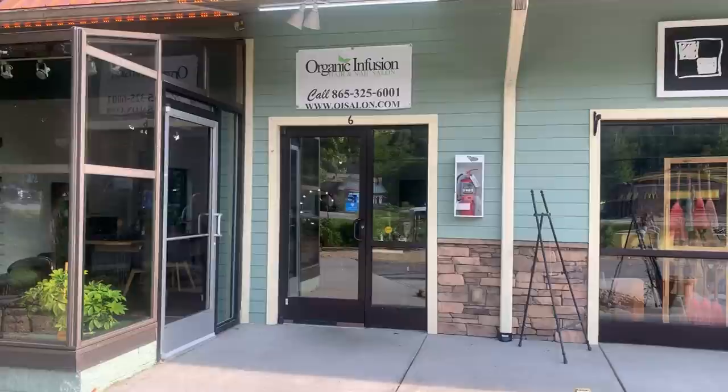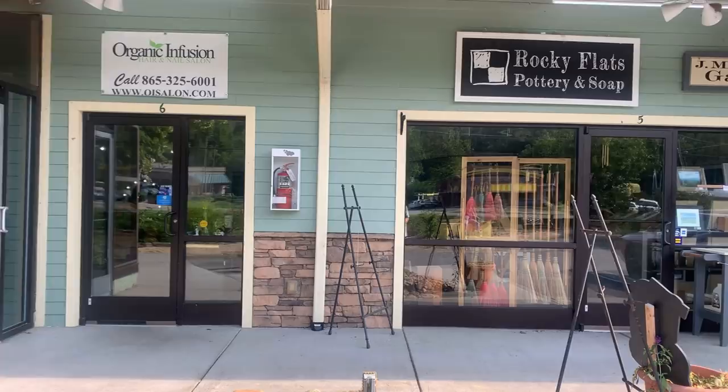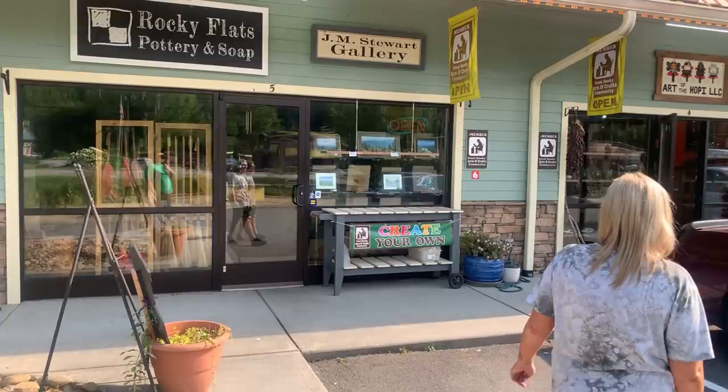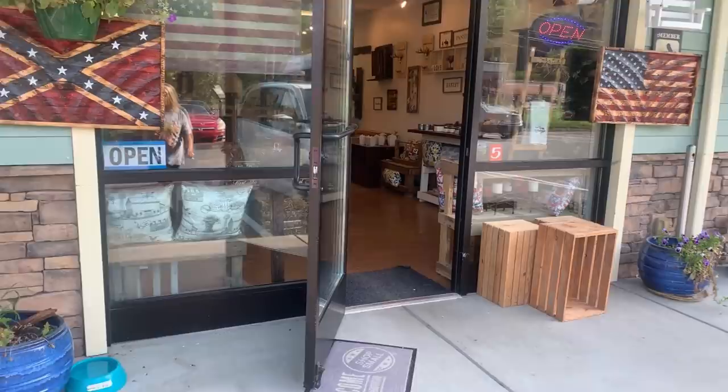So rounding out the shops in the Arts and Crafts community, you have this last section here, Organic Fusion, which is a hair and nail salon. Then Rocky Flats Pottery and Soap. J.M. Stewart Gallery. The Art of the Hopi, looks like a Native American themed craft store. Midnight Lighted Wood. They have some cool pillows in there too, it looks like. They're open later. Don't see many of these doors open at this time of day.